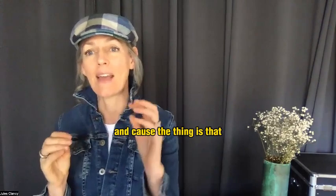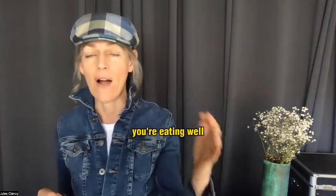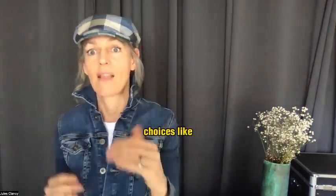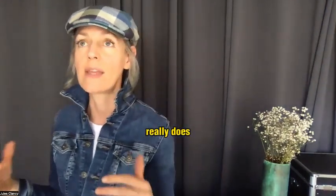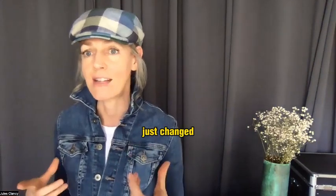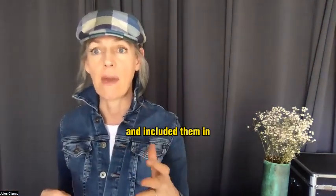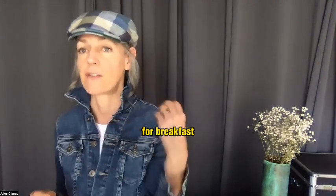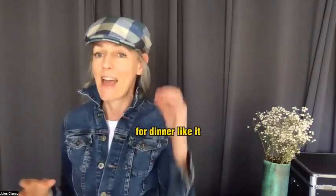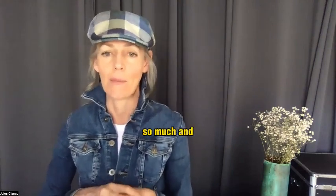The thing is, the more days you have where you're eating well and making those good choices, the easier it is to get the scale heading in the direction that you want. So if you changed nothing else, but just learnt these magic meals and included them in your repertoire, it's going to make life so much easier. And you can have them for breakfast, lunch, or dinner. They can be applied to all different types of days. I love them so much.